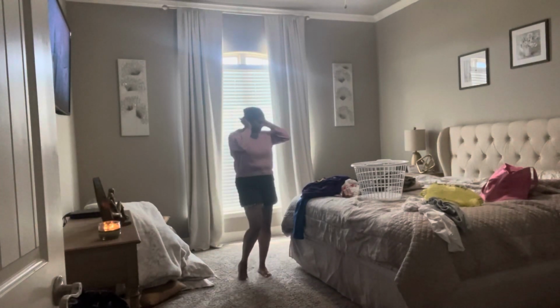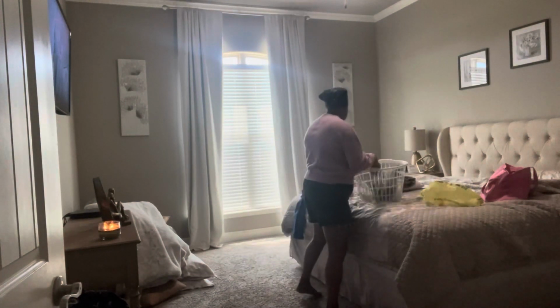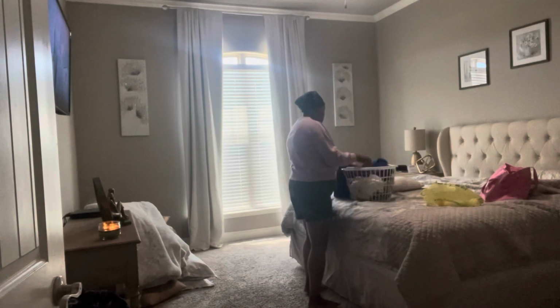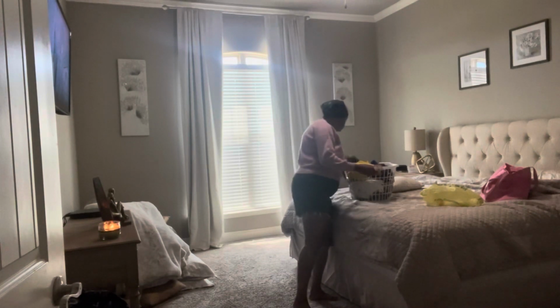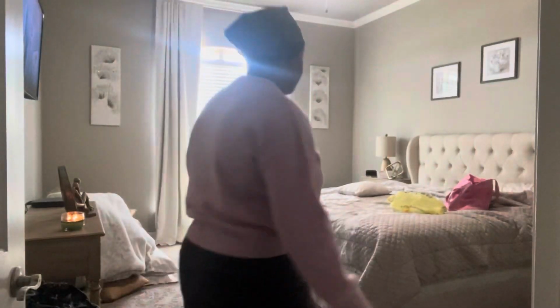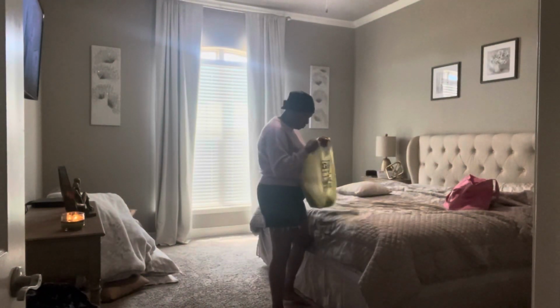But first, guys, you gotta know that I have to show you my outfit of the day. I am wearing some cutoff shorts from Express along with this pink sweatshirt from Boohoo. I do have some joggers to go with it, but because it is so hot, I decided to just put on some shorts with it. And also, I have my hair tied up in my gorgeous hair wrap. But don't judge me, I am cleaning up.